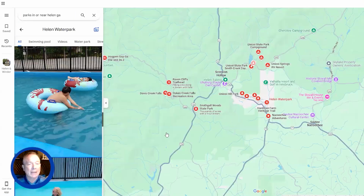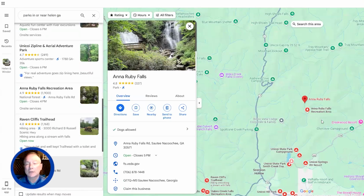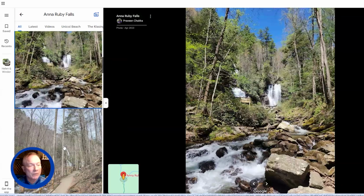So I'm going to come back out of here and take a look at the next park. It's a little bit north, as you can see here, a little bit further outside of downtown Helen. It's called Anna Ruby Falls. This is a really nice, beautiful park that has some beautiful falls. It does have a paved trail if you want to walk and see some scenic views. Nice paved trail here throughout the park. As you can see here, there are beautiful falls and rocks. As you walk throughout the park, you can see some beautiful views of the mountain.